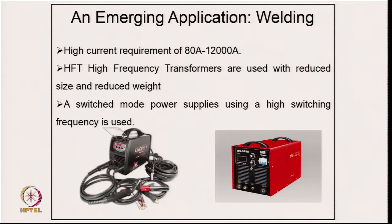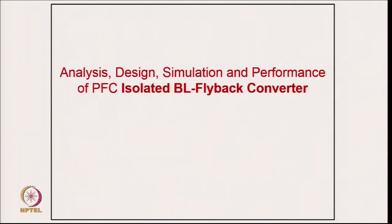An emerging solution which is coming up is welding machines, high frequency welding machines. The high current requirement is from 80 ampere to even 12 kiloampere, and high frequency transformers are used with reduced size, reduced weight and reduced losses, and switch mode power supplies using high frequency are used in these applications. So, coming to the analysis, design, simulation and performance of the power factor corrected isolated bridgeless flyback converter.